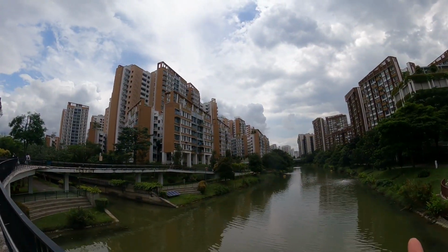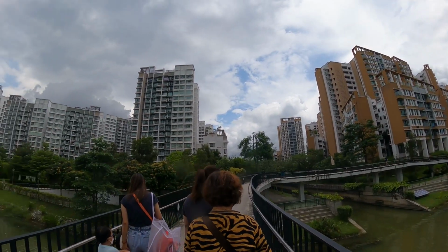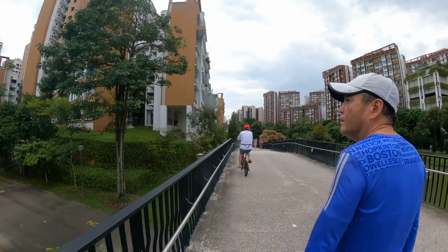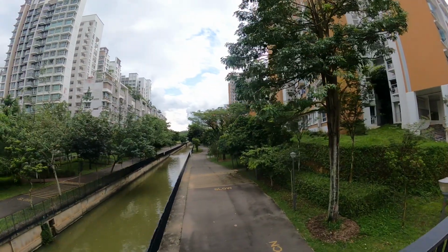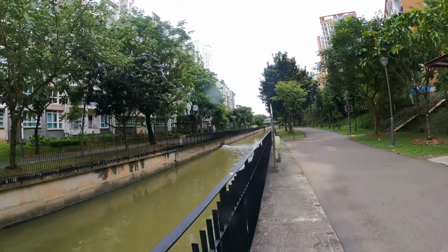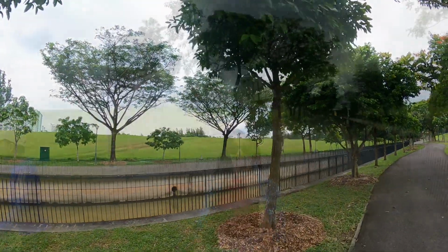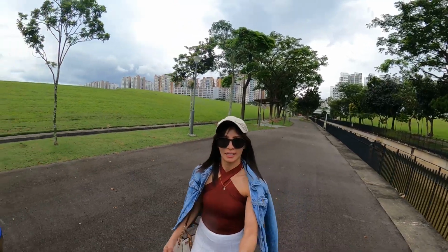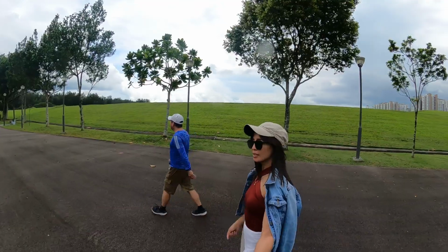HDB flats are public housing in Singapore. They are called as such as they are constructed by the Housing and Development Board, or HDB. These homes are affordable and can be easily purchased by the average Singaporean as they are subsidized by the government and are offered with housing grants. Quiet. I don't see many people here, but I like the view because of the Bermuda grass around the trees.